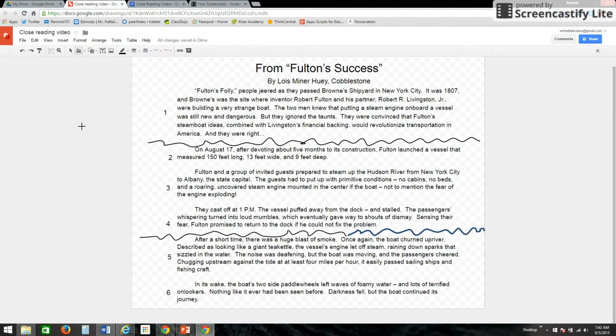All right, so now we're going to go through and simply highlight any key details. Fulton's Folly, people jeered as they passed Brown's shipyard in New York City. Brown's shipyard in New York City. Do you think that might be important? Not only does it tell you where the boat was made, but it also identifies the city that it is in. So I'm going to go ahead and underline that. Brown's shipyard in New York City. Okay, it was 1807. Key date right there. Look at that. We're going to go ahead and circle that.